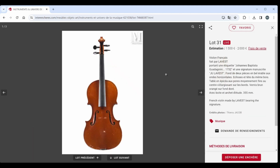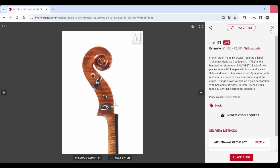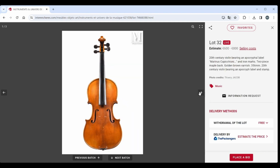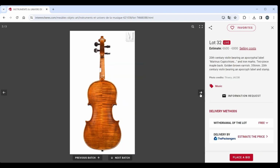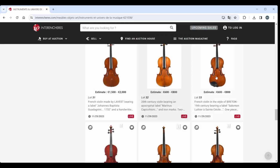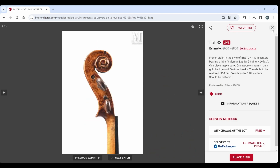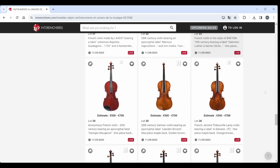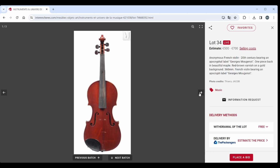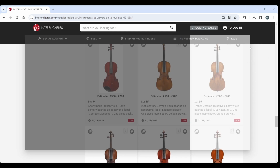French violin made by Levesque, 1500 to 2000, 355 length of back. Another 20th century violin with a Capiccioni label. That's very nondescript, kind of difficult to tell what's going on there. French violin in the style of Breton. Yeah, this is all the same kind of stuff here. Anonymous French violin, 20th century. Should almost just stop looking at some of these because it's pretty much going to be all the same.